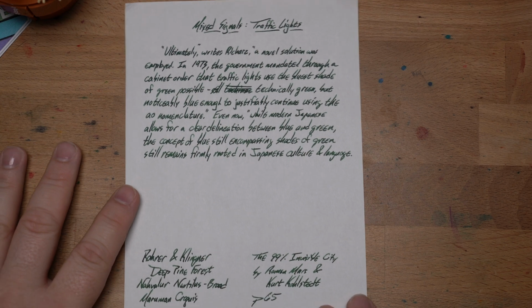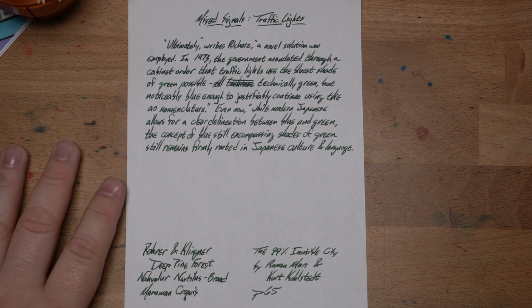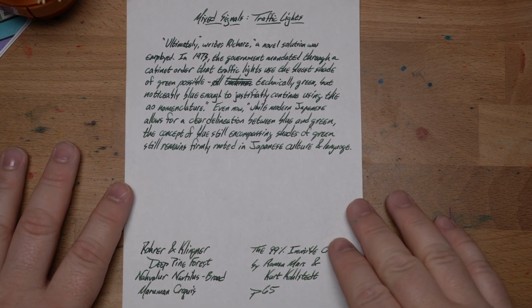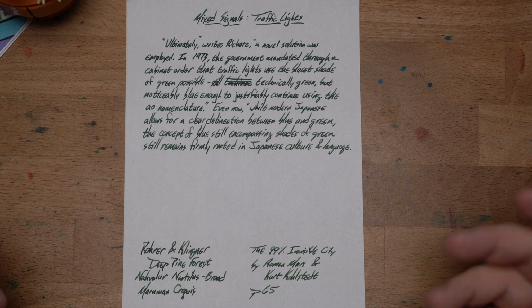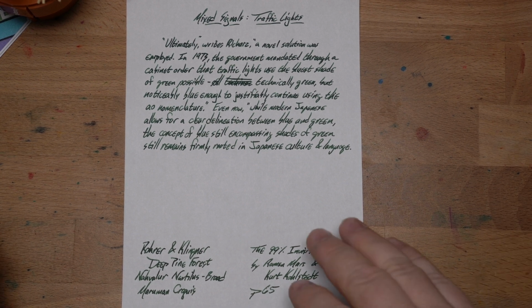Next up, this is Mormon croquis paper, and I really like croquis paper. It's one of my favorites to write on right now. I think it's super nice. The paper is nice and white. It's really, really good with fountain pens, and it just feels nice to write on and makes your inks look cool. And yeah, it made my ink look cool on here, I think.